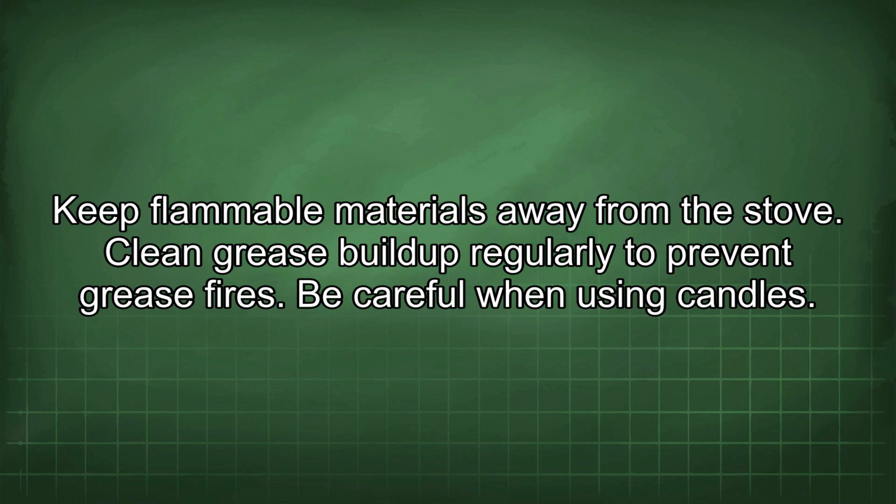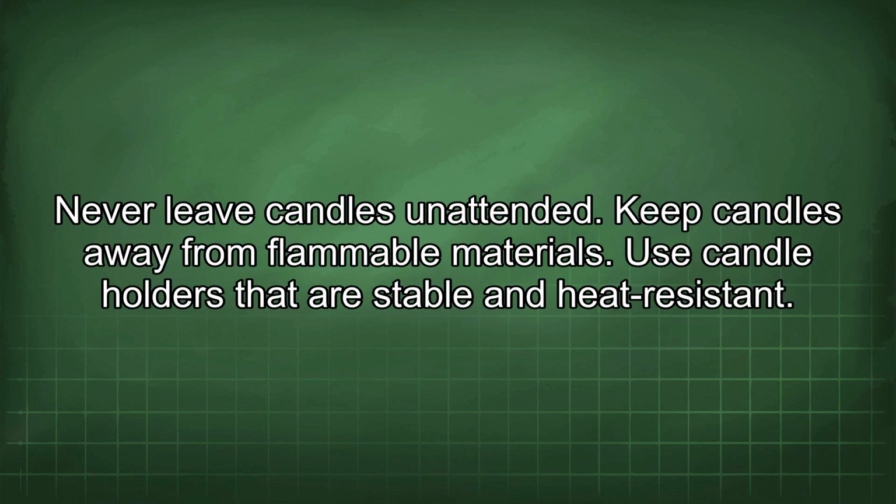Be careful when using candles. Never leave candles unattended. Keep candles away from flammable materials. Use candle holders that are stable and heat resistant.